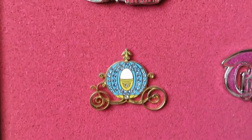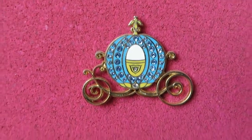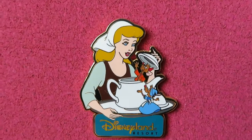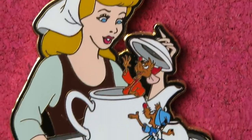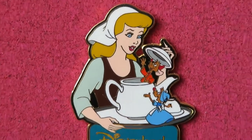The next one's just a simple kind of jeweled carriage pin, and I thought that was really pretty as well. Then we move on to this one here, and it's a Disneyland Resort pin, but again, I thought this was so fabulous because it has, I'm going to try to zoom in here, it has Jack and one of the female mice in the teapot there with Cinderella. Just so cute.